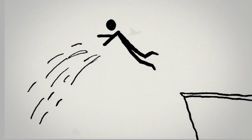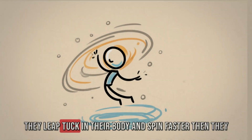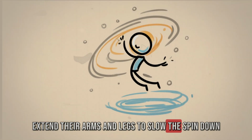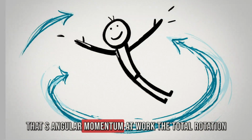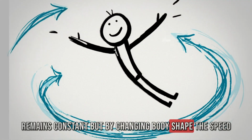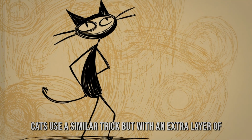Let's break it down with an analogy. Imagine a diver on a high platform. They leap, tuck in their body and spin faster. Then they extend their arms and legs to slow the spin down. That's angular momentum at work. The total rotation remains constant, but by changing body shape, the speed of rotation shifts. Cats use a similar trick, but with an extra layer of genius.